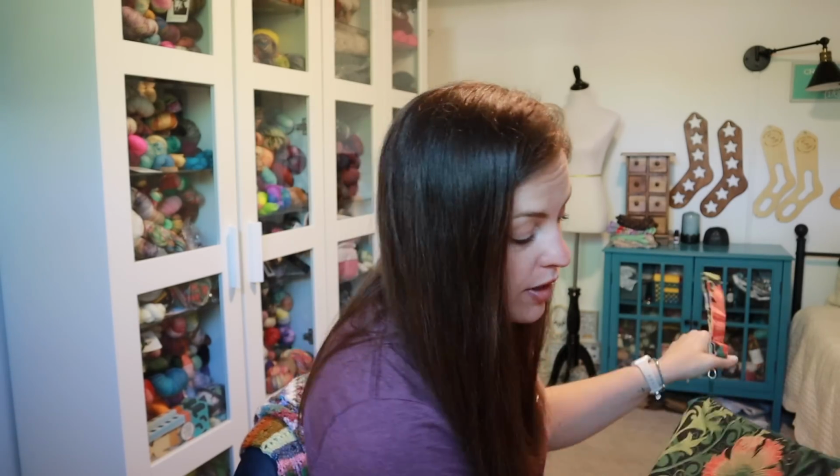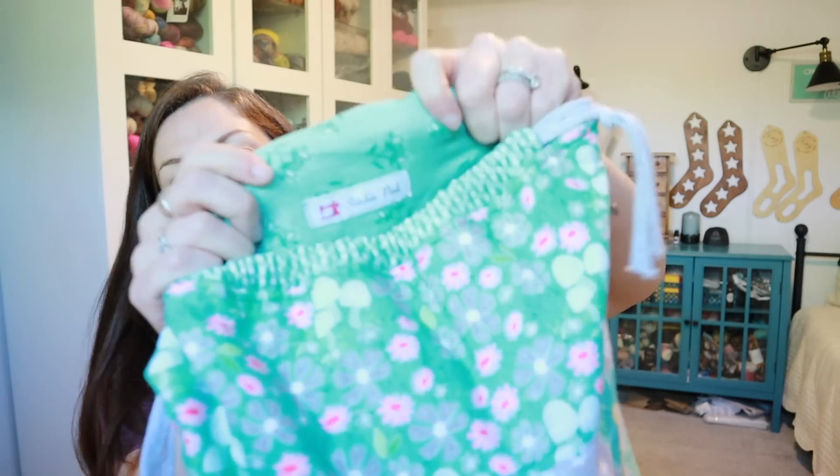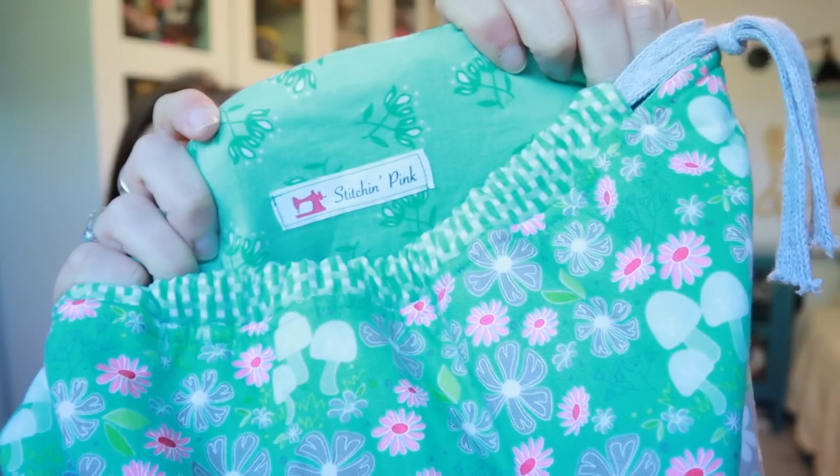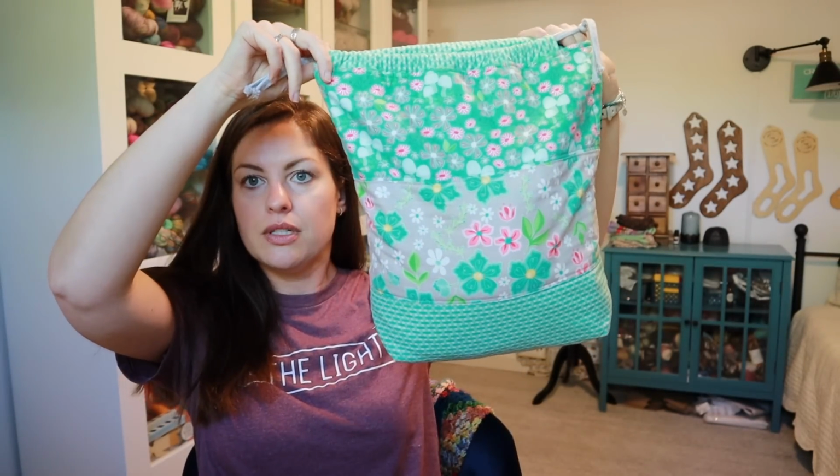Now the Crochet Granny Square. I don't even know the last time I showed this. So this was a project that I used up some Homespun House Advent leftovers. No clue when at all. I don't remember where this, oh, the tag is right here. Stitchin' Pink is where this bag is from. I don't know if they're still in business. I've had this for years. It's a nice big drawstring bag, very pretty.